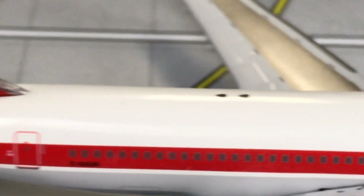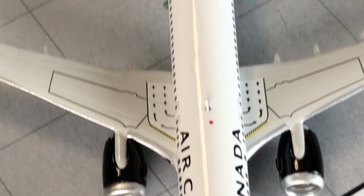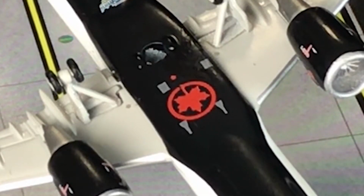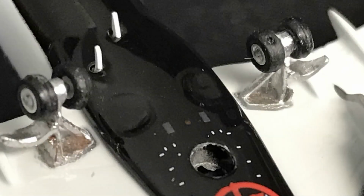I complained in my last video of the Aero Classic 767 lacking any, while the Phoenix came running out of the gate. Antennas in the right places, a modeled tail skid bumper. I also noticed ram air inlets compared to the painted ones on a Gemini A321. One thing that could improve is the main gear wheel well.